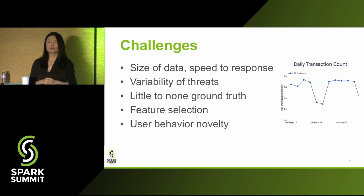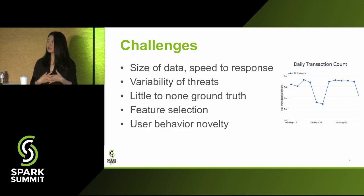In modeling user behavior, we have some unique challenges. First of all, the size of data. We have 6 billion transactions on the platform on a daily basis. Also, the speed of response, because in the security world, you do not want to discover an attack half an hour or even a day later. Those are definitely challenges, but somehow resolvable via tools like Spark or top-notch computing resources. At the same time, the attacks we're targeting come in various forms and are entirely unpredictable. So we do not have much ground truth to work with at all.